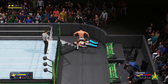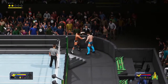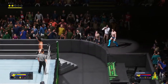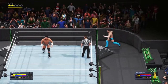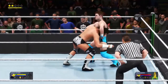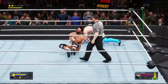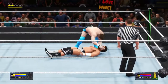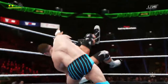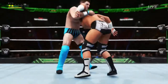Zack Ryder knocked him. Some hard offense landing on the champ. Things are not looking good for him right now. Zack Ryder's on the attack now. Into the hammerlock. Oh boy. Double underhook, butterfly applied. Beautiful suplex, but not done yet. Still going. Another one. Going for a trifecta.